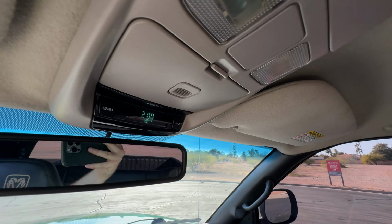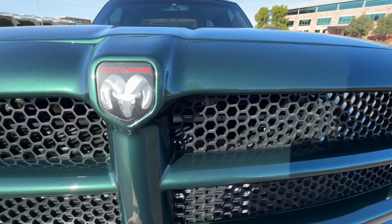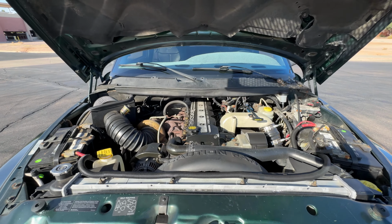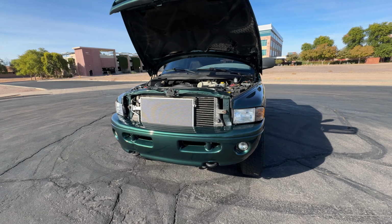I mean, I definitely want another manual. I really want a 6-speed in the future for sure. Yeah, you guys, that sport front end just looks amazing. We're going to be making the O2 look like this, but look underneath, looking good. Yeah. This is going to be a nice truck.